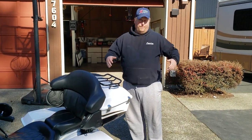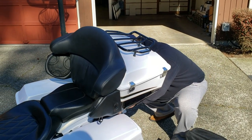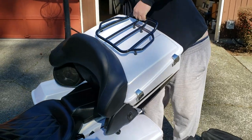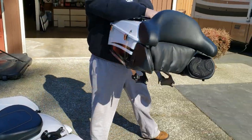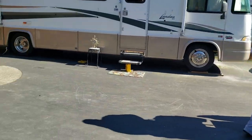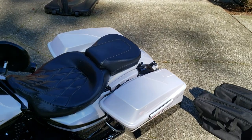To release the trunk, if you do want to take it off, all you got to do is push right here, rotate it back, pick up, and it'll come right off. You can take it off, set it down wherever you'd like. Make sure you don't damage it, obviously.